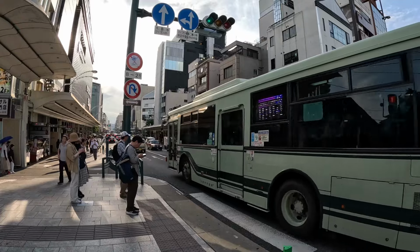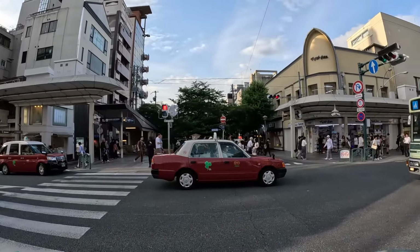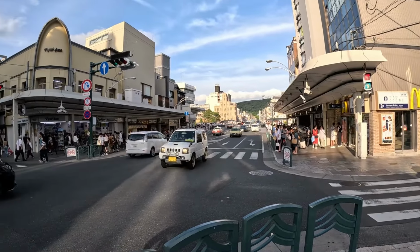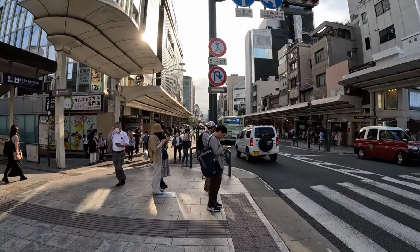So currently we are in the downtown area of Kyoto. This is how the downtown area vibes look like. This is the weekend, it's a Saturday. So you can see it's very crowded, a lot of people from every direction, and I'm loving it. Look at this, let me give you a little panoramic view of the area.